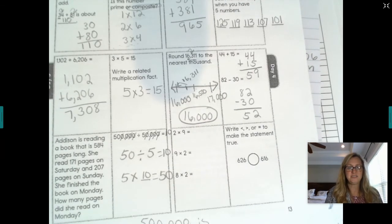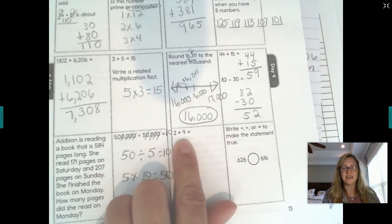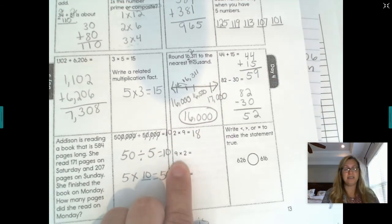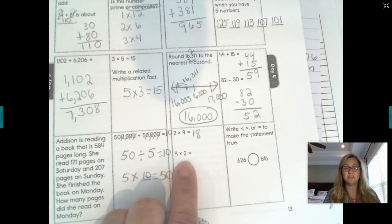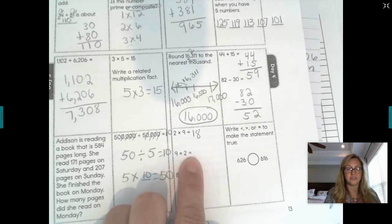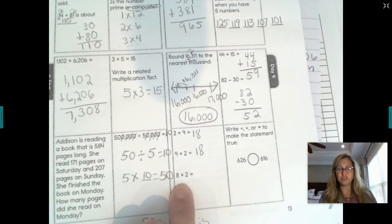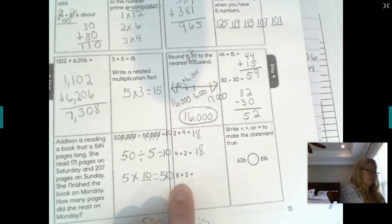All right, our next problems are reviews of multiplication. So 2 times 9 is 18. 9 times 2 is the same because remember, multiplication uses the commutative property, which means you can switch the order of the factors and still get the same product. 8 times 2 is 16.